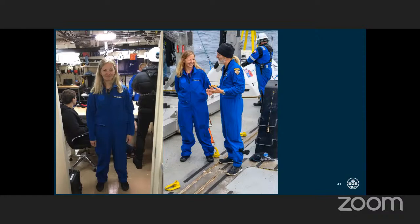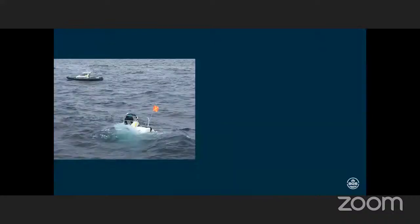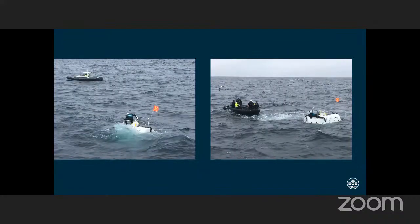So you get all dressed up in a flame retardant boiler suit. One size doesn't fit anyone. We had a documentary team on board, so you had to stand and talk to the documentary team about your feelings, your loves, your hates, what you're expecting to see down there, and such like. Pause for your photo opportunity, but it was just amazing.